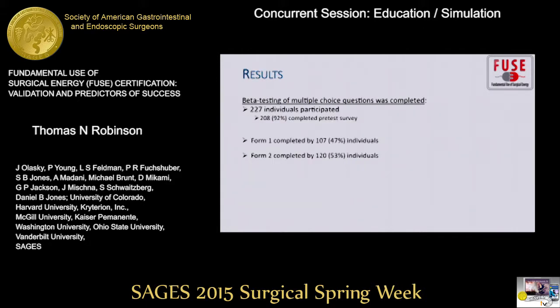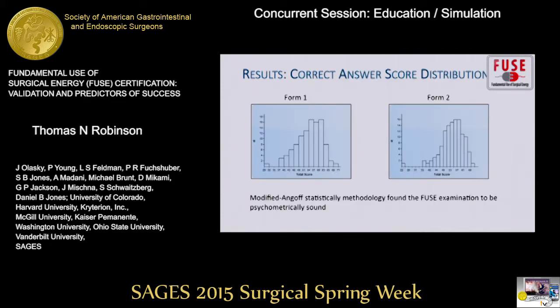So 227 individuals participated, and 92% of them completed the pre-test survey, so those would be part of the second specific aim. And the test was completed in 2 forms, so in order to validate a test, they do it in 2 different forms. And Form 1 was a little less than half the people, and Form 2 was a little bit more than half the people. And here's the distribution of correct answers.